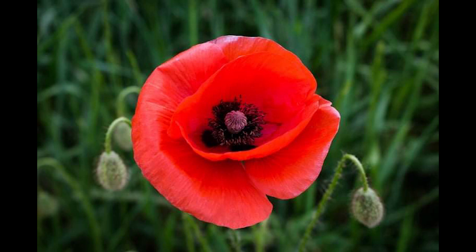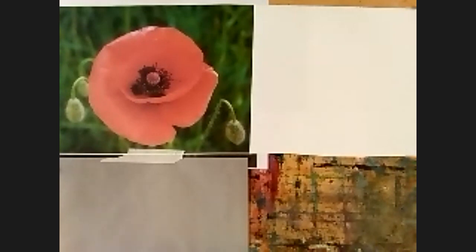I really love poppies, and I find them fun to paint because some flowers have very complex structures that are hard to wrap your head around. Roses are one of those. I think of a delphinium or a peony. Yeah, peonies are so hard because of all of the petals and all of the intricacy. What's nice about poppies is that they have big petals and big structures that we can see.